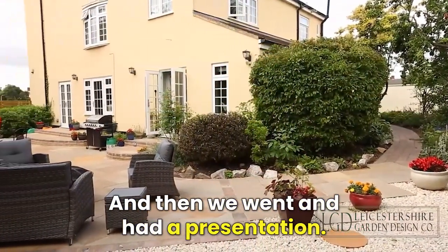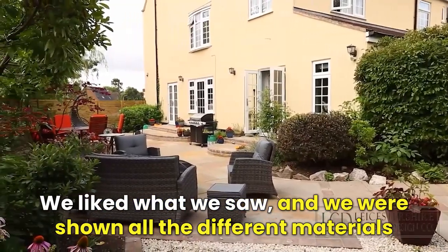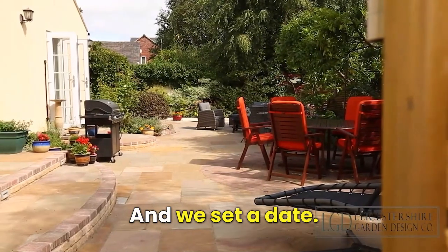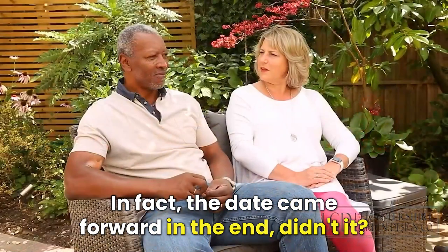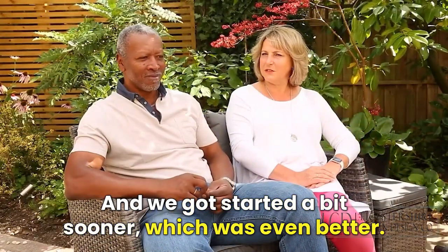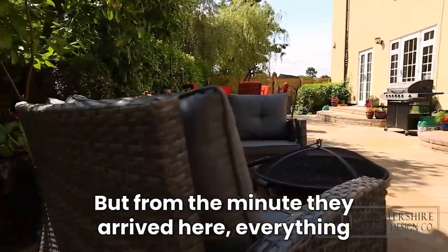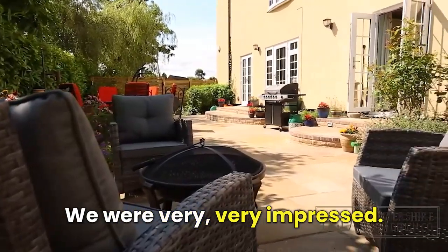And then we went and had a presentation. We liked what we saw, and we were shown all the different materials that would be used on the garden, and we set a date. In fact, the date came forward in the end, didn't it? And we got started a bit sooner, which was even better. But from the minute they arrived here, everything happened as they said it would. We were very, very impressed.